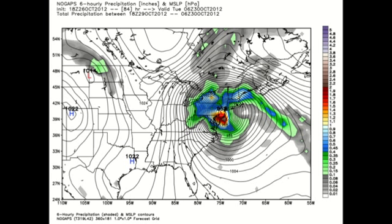Again, we're still days out, things can change, but the way the models are looking now, it's definitely the time to prepare. We've got to start planning ahead. Take these models seriously. It could get very interesting here coming early next week.